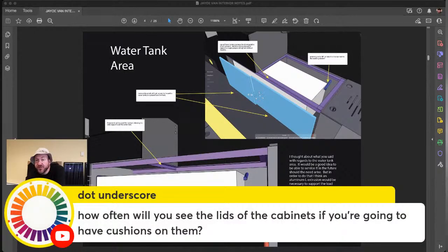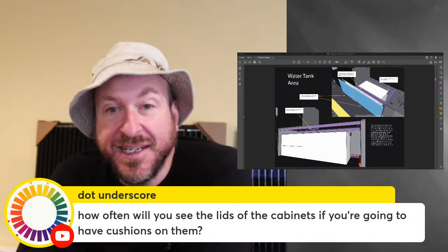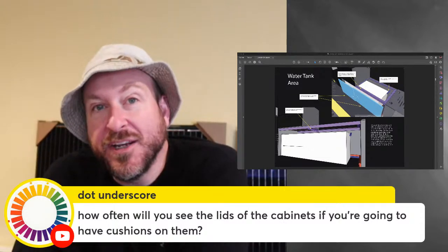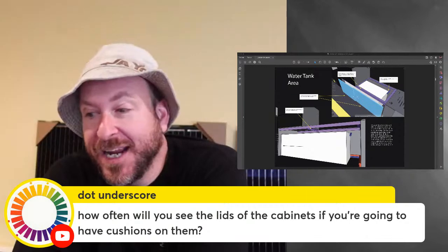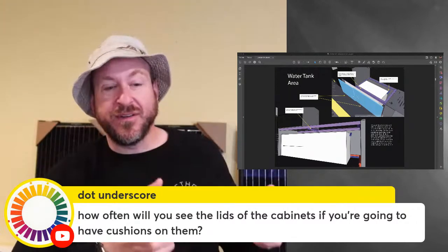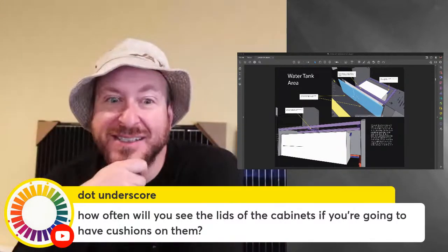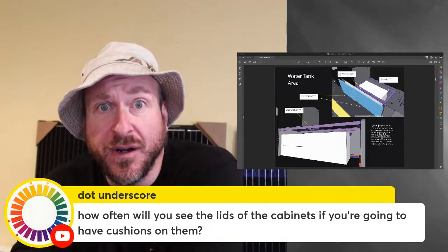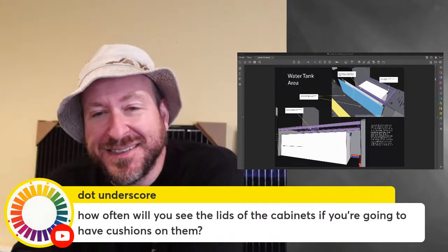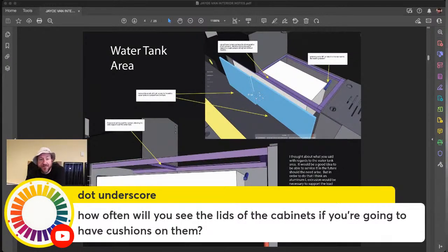How often will you see the lids of the cabinets if you're going to have cushions on them? That's a good question. I know what you're saying, like, why have all those designs hidden? It's because I will be introducing a lot of people to this van, and it's all about the details, right? So there'll be all of these sort of like, hey, check this out. And when you remove those cushions, and all of a sudden somebody gets this view of these panels, there's going to be a lot of like, whoa, that's cool, and attention to detail.